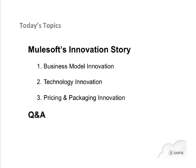So we're basically going to cover three things today, and this is Mulesoft's innovation story. The first piece is how they're innovating from a business model standpoint. The second piece is how they're innovating from a technology standpoint. And the third piece is what they are doing from a pricing and packaging standpoint that's helping push them ahead in the market. And then at the end, we're going to cover your questions.